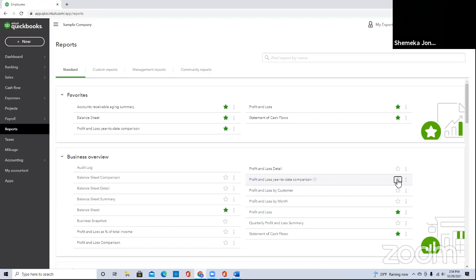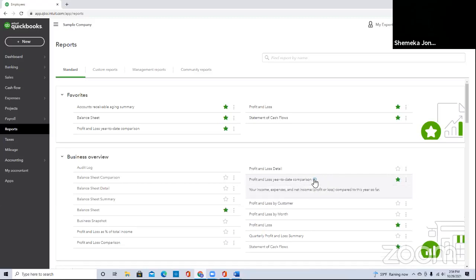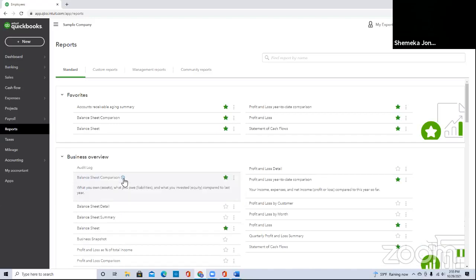Definitely year to date. So that looks at where you are year to date, as well as you also want to take a snapshot, and I think it does it as well, of where you are this time last year versus this time this year. So it compares where you are this time last year. And that can also be seen in the balance sheet comparison as far as assets and liabilities, and this is more profit and loss.